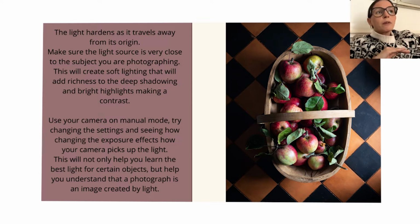So I always put my table very close to my window, because I like to have dramatic shadows and highlights. So that's my style. I want that hard shadow with the defined edge. So to get that style, make sure your light source is very close to the subject. So move the table as close to the window as you can, and then it gives you a really nice contrast. And I always use my camera in manual mode, and then you can just move it up and down to make sure it's in the right place.